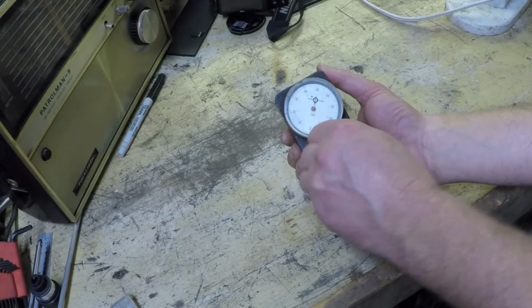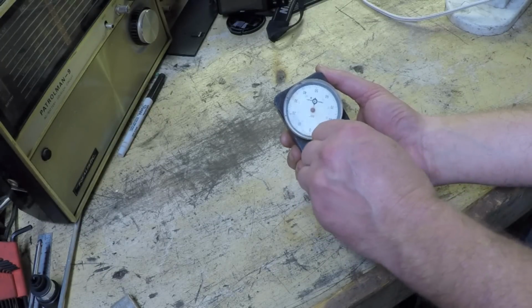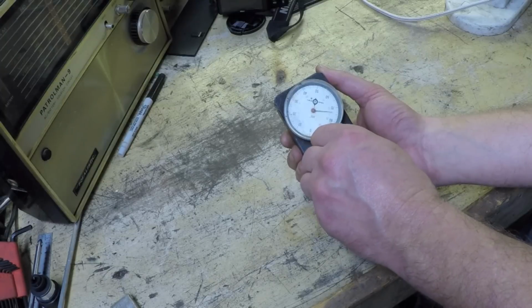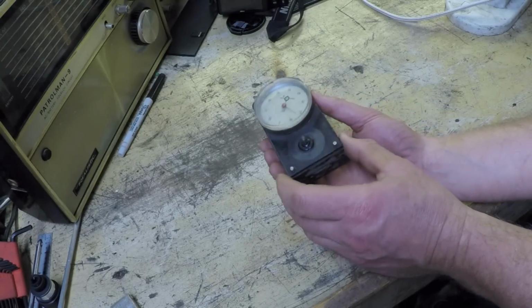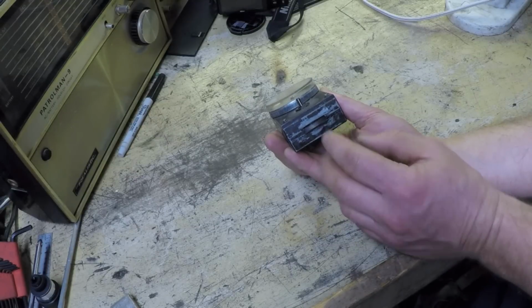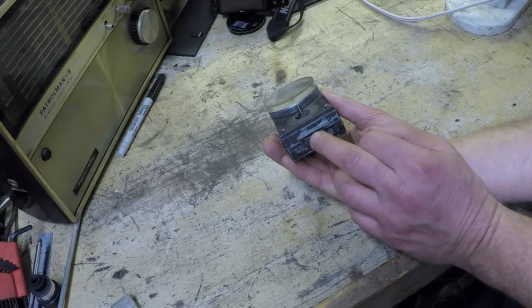But every once in a while, it feels like it's hanging up or something. And I'm not surprised because also here's the actual wheel.